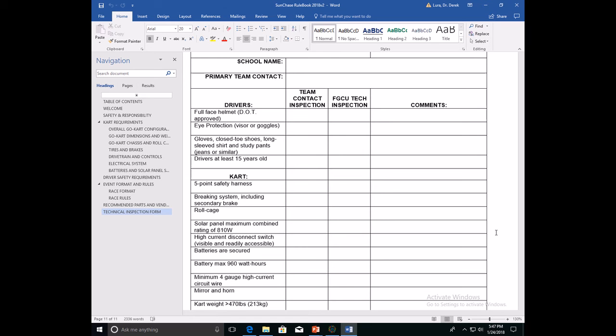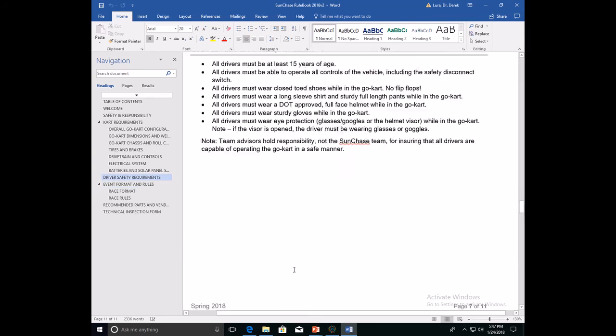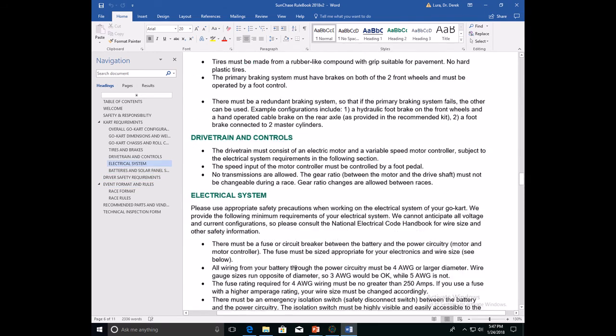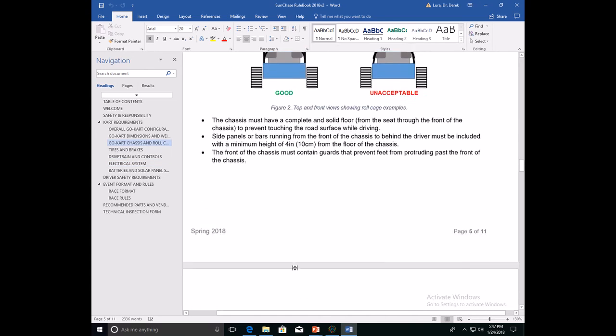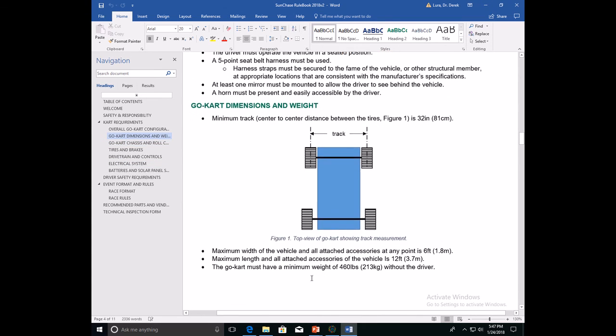What was the weight limit that we finally came to? Let me look. That's batteries, electrical, drivetrain. I know we talked about it last time. I think we changed it slightly, so the weight is 460 pounds without driver. And this is the most recent version of the rule set, which I think is up on the website as well.